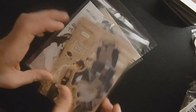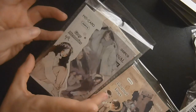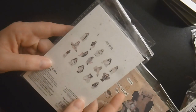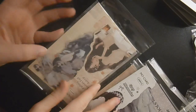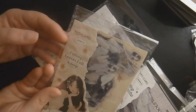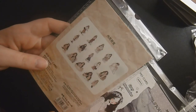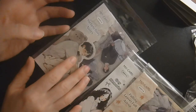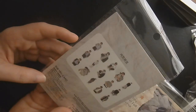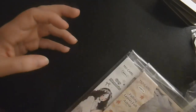This is another set that I haven't had before. This is Caramel Vows. It's lots of men. This is Grey Memories. Slightly youngish girls here. Then we have Falling Leaves, Fall Asleep. Again, more youngish girls, some sort of secretarial, office casual. And then we have Melancholy Notes. And we just have some dudes. Dude with a teddy bear. That's quite cool. I've not seen that one before.